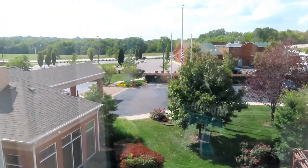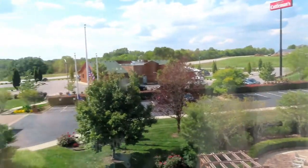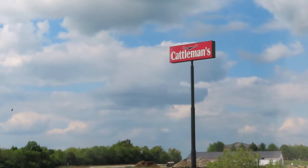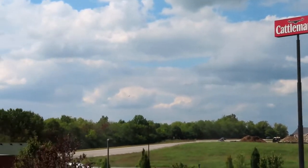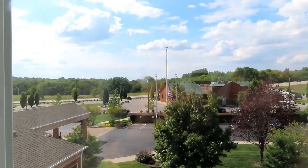It's about 2:45, so it's check-in time. And next door is a restaurant called Cattleman's Roadhouse. And I'm thinking that they serve steak.